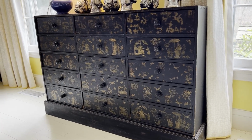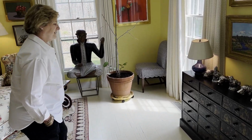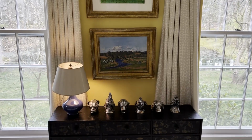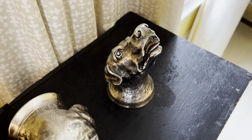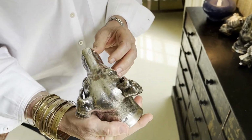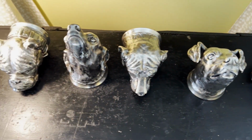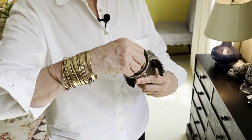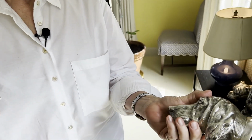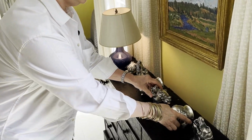This funny little piece, it's not really an apothecary chest. I don't even think it's decoupage. Yeah, it is decoupage. But it's just a funny thing that I found antiquing one day with Hadley. The chairs he gave me. These dogs, my father gave these to me as a wedding present, and they're stirrup cups, a set of 6. I've always loved them. This one was for spices to put on top of the mulled wine or whatever you would drink at an English hunt.